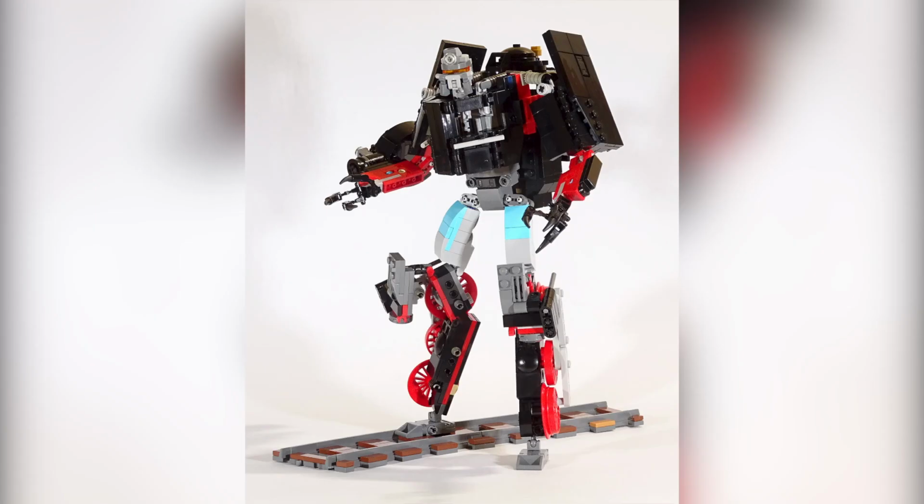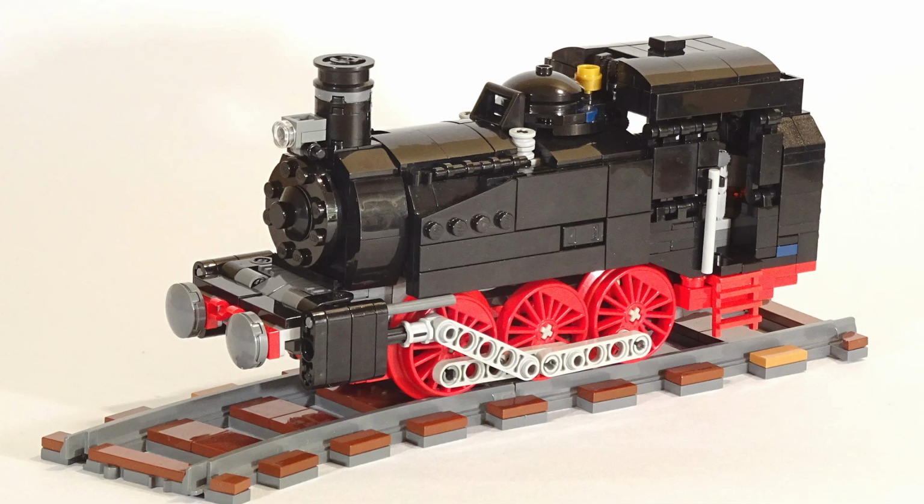Now let's jump into some honorable mentions from the builder Librarian Bot. This is titled Switchback, and yes, this is a robot that transforms into a train. Usually it's a car or truck. This time it's a train, and it's amazing.